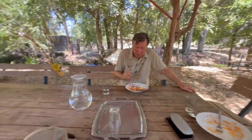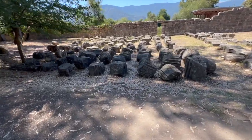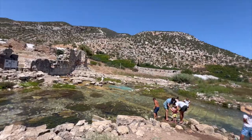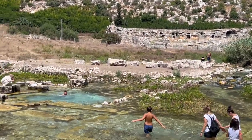Limyra is an ancient Lycian city founded around the 5th century BC. The city is rich in history and archaeological significance, with several notable ruins that you should take in. The theater, the Western Gate, the Main Street, the rock-cut tombs.